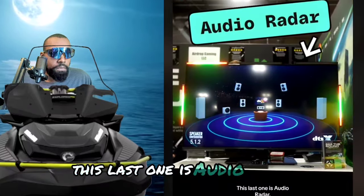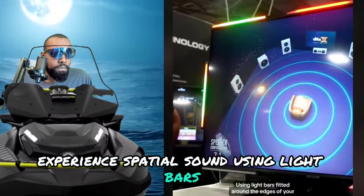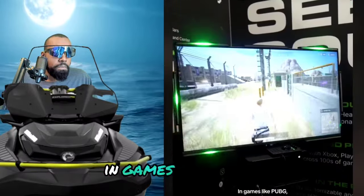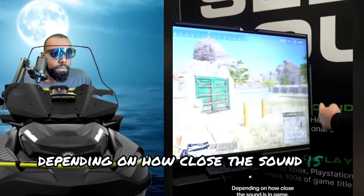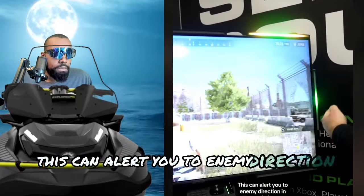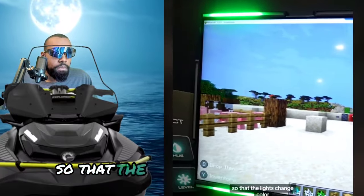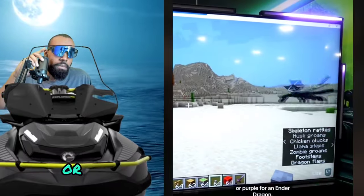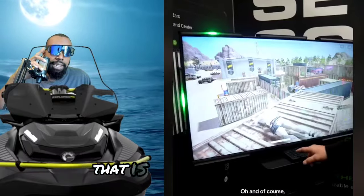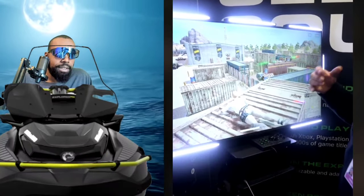This last one is Audio Radar. It's meant to help deaf gamers experience spatial sound using light bars fitted around the edges of your monitor. In games like PUBG, the light indicators glow from green to red depending on how close the sound is in game. This can alert you to enemy direction and proximity. Audio Radar also has integration with Minecraft so that the lights change color depending on if the noise is friendly, from an enemy, or purple for an Ender Dragon. That is tight. And of course, it has a ring light mode for any streamers out there.